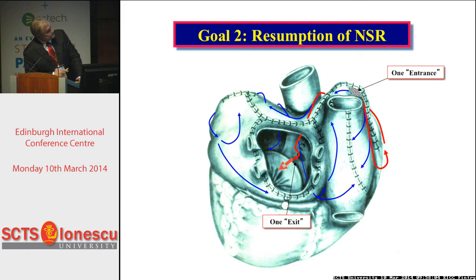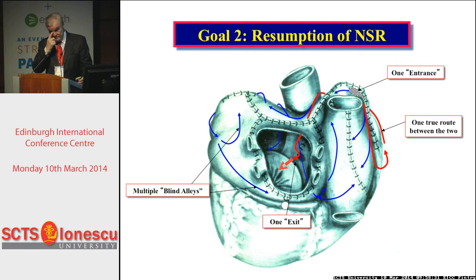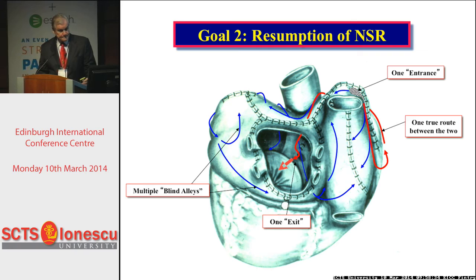And then as it goes along there on its way to the AV node from the SA node, it also sends off a lot of what we call blind alleys so that the rest of the atrium can be activated. So the entire atrium is activated from that sinus beat in about 140 milliseconds. Normal atrial activation takes about 110 milliseconds. So it was well in advance of the ventricular activation, and it gave us a nice sinus rhythm.